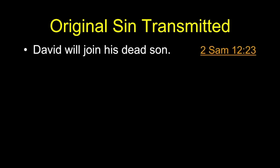In 2 Samuel 12, David's child, the first son of Bathsheba, is grievously ill. And David is fasting and praying and very upset because the child is near death. And one day the servants are afraid to go to David because the child has died, and they're afraid to tell him. They're sort of murmuring. And he senses that there's something up, and they tell him that, yes, they have to admit it, the child is dead.